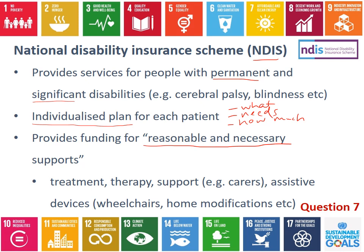Some examples of this are things like treatment, so maybe specialist doctors, and therapy, so things like physio, occupational therapy, speech therapy, all of those kinds of things that aren't covered by Medicare, remember. Support, so that could be carers or people that help a person go out to the shop so they can try to be a bit independent but need a little bit of support. And also assistive devices. That could be wheelchairs, computer modifications, rails at home if a person has poor balance, lots of different things.